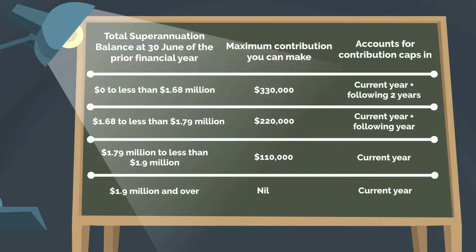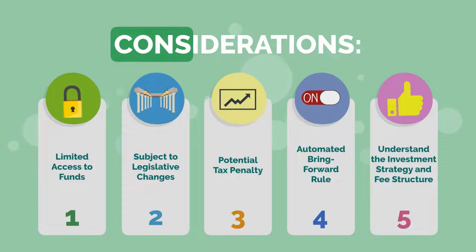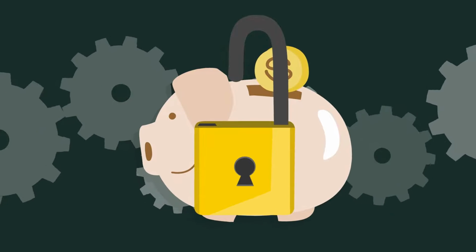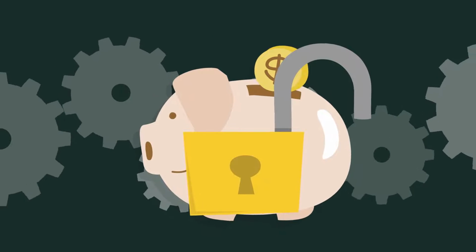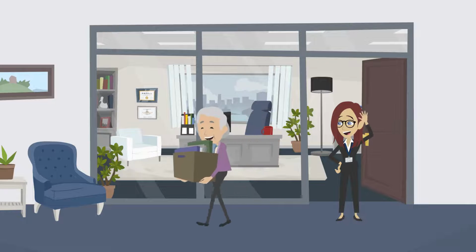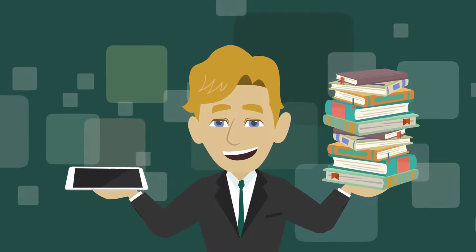Before making a non-concessional contribution, there are a number of things you need to consider first. This includes the following. Contributions are preserved in superannuation until you meet a condition of release. The most common condition of release is reaching preservation age and retiring from the workforce or attaining age 65. You need to be familiar with these conditions before making a contribution.